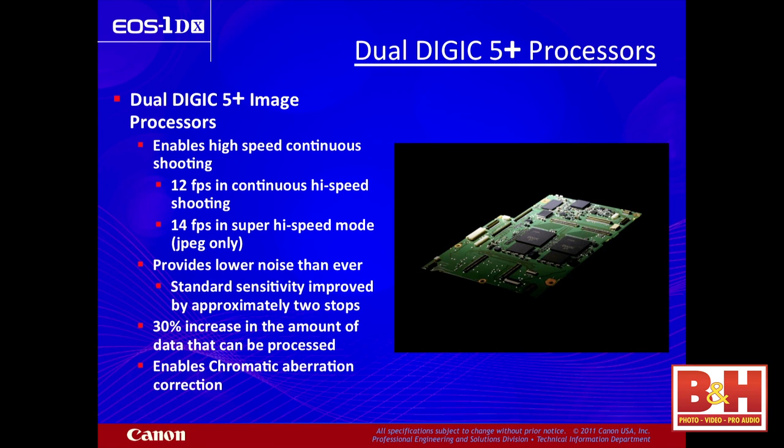So it's 17 times faster than the original Digic 4, and it's 3 times faster than the Digic 5. And the Digic 5 processor is what we have in our point and shoots with the new HS system. So this processor enables us to go to 14 to 12 to 6 frames a second, depending on the camera. It allows the camera to be able to shoot at such extended ISOs. It's allowing the camera to have such an intricate autofocusing and metering system. We've really redesigned the last two cameras from the ground up.